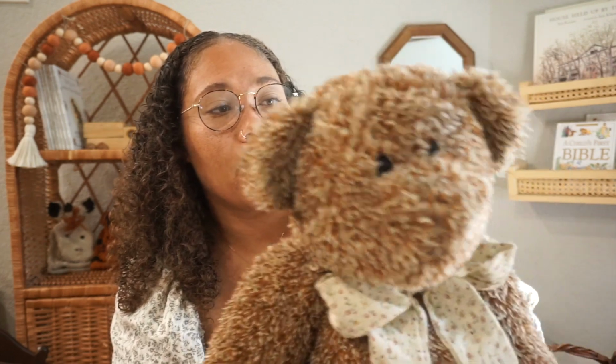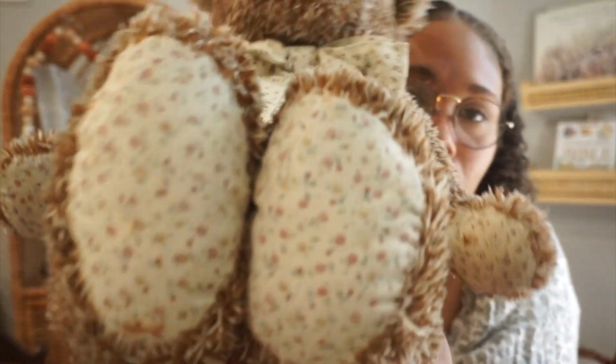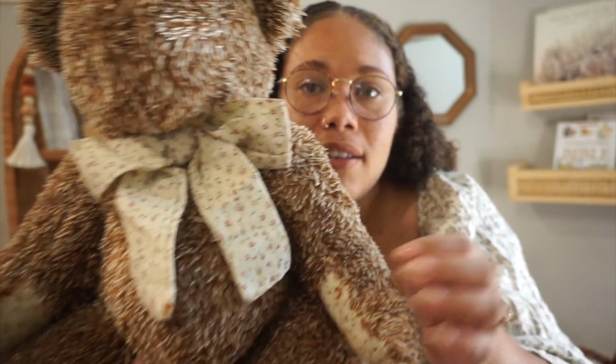It was like $1.99. It's in such good condition. It's like brand new, beautiful. And I just could not get over this really cute floral print. She's so girly and I'm so girly and I just love the, I want this print in a dress. Like, can I get this print in a dress? Hello. So cute. Love that. So I got that for her and she's already in love with it.